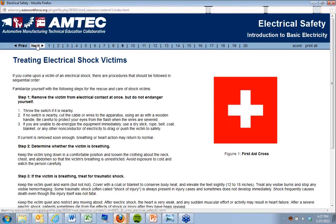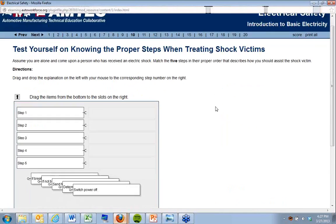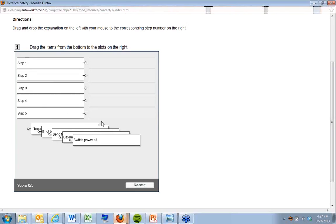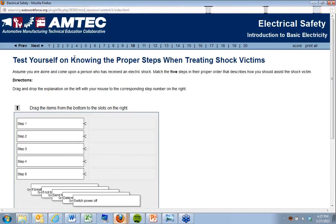We go through electrical shock, treating electrical shock victims, and then we get back to the more interactivity that we were able to put in here with the SoftChalk tool, and it allows students to practice as often as they need. Again, one of our concepts in mastery learning is that some students learn this quickly, some may take more time, and if they have all the time and they're willing to continue to practice, we should let them. So here they would drag and drop to identify the steps for treating an electrical shock victim.